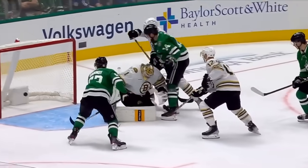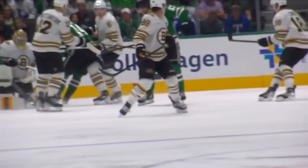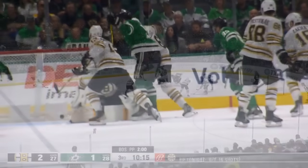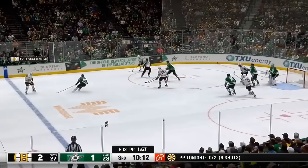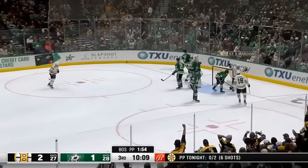Just a flick wrister into the knot in front. It's deflected by Wyatt Johnston. Did it go off others as well? Nice hand-eye coordination. May have clipped off a bent stick in tighter. With 10:15 left in the third period. Third power play of the game for Boston. In front, a backhand, score.